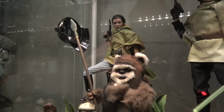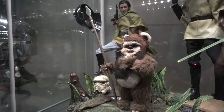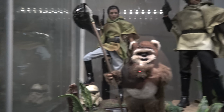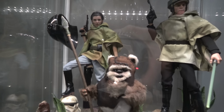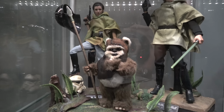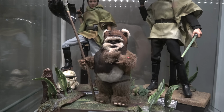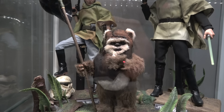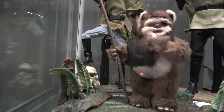For the larger scale figures, I know I've talked a lot about the Hot Toys Leia and Krennic, but this Wicket and Leia are also pretty fantastic. And I can't quite tell you how pleased I was with this Wicket, but it was almost like a childlike moment when I got him out of the box, just how it made me feel. But yeah, pretty cool stuff.